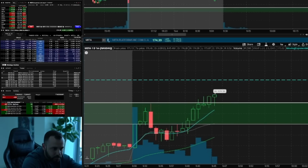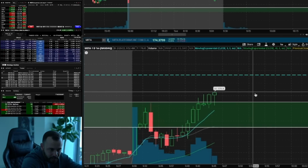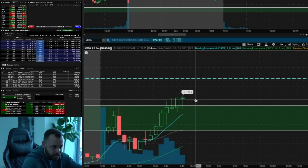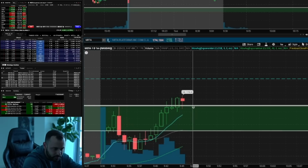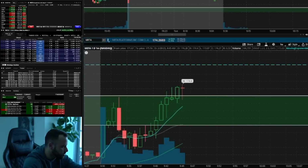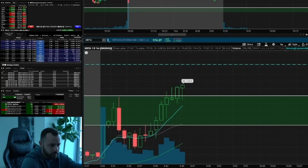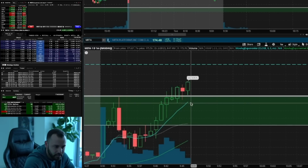All right, I'm long META. It just held 174 on the 1 minute on a wick. I'm going to try it. This was the level I wanted to see, so I'm going to take a shot. Just did a little break and retest of the 174 early morning rejection. I'm in the 175 calls. Giving it a shot. Stop is under 173.75, 9 EMA on META.